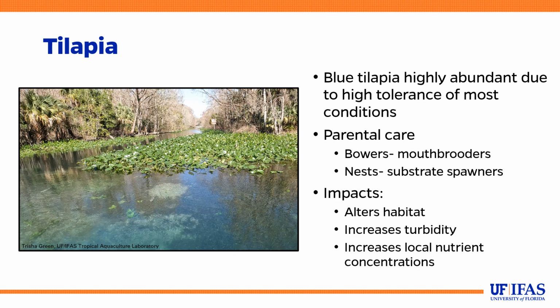Additionally, there have been small-scale local increases in the amount of nutrients in the water, like nitrogen and phosphorus, due to the high amount of waste elimination from the tilapia.